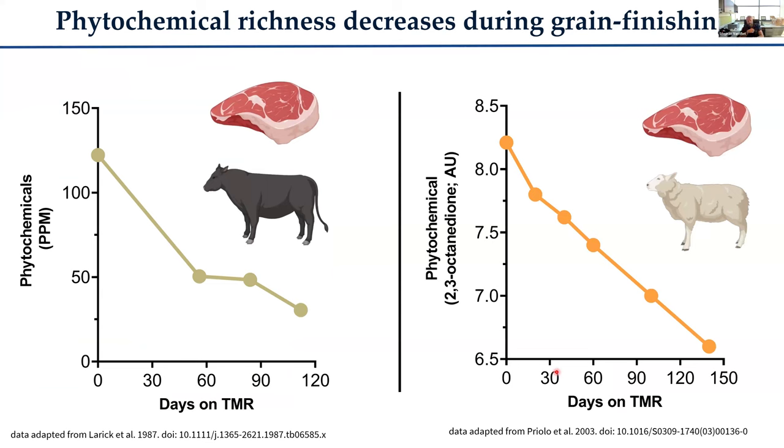Now, I do want to highlight this is the golden rule in science. If you think of it or find it, there's a good chance someone else has shown this way before you did. 1987, the year I was born, people already knew phytochemicals decreased with finishing days on TMR. This is what Dwight Larrick out of NC State did in the 80s. They periodically slaughtered animals. They slaughtered them before they went on TMR, at 40, 60 days on TMR, around 90 days, 120, and they saw that already within 60 days, you cut the phytochemicals by 2.5 times, which is really interesting because this 2.5 number is something we seem to be finding too. Grass-fed beef, about 2 to 2.5 times higher in phytochemicals than grain-fed beef.